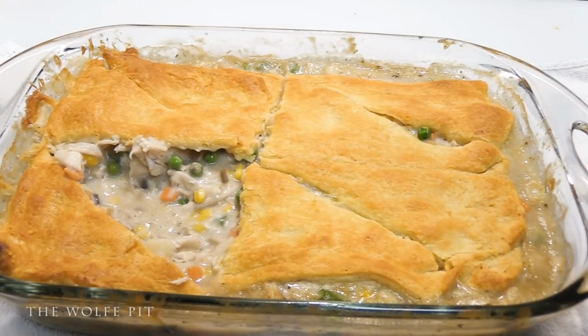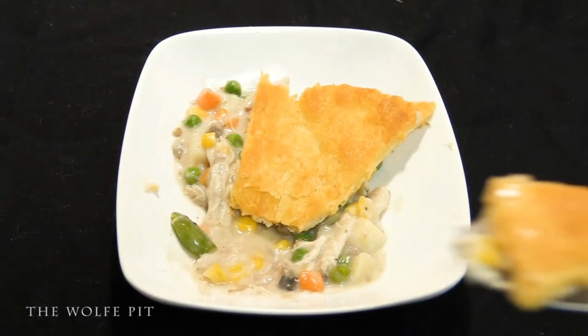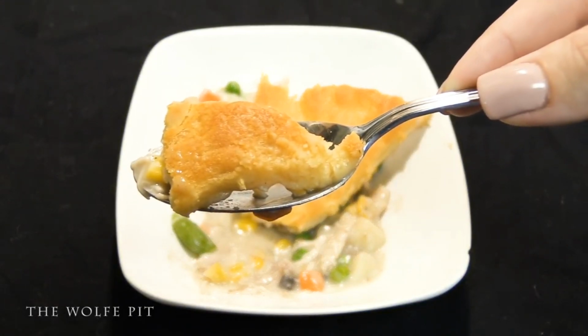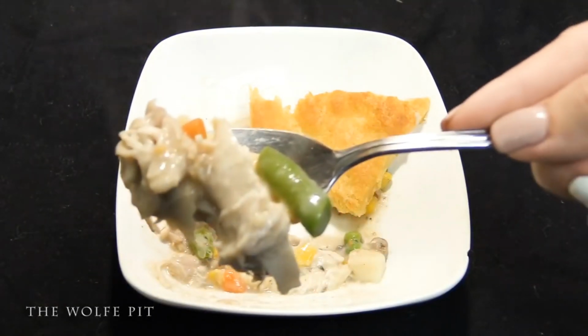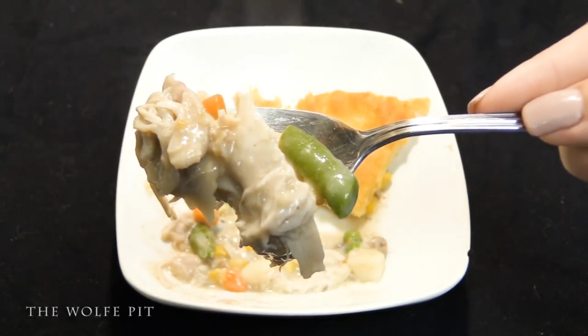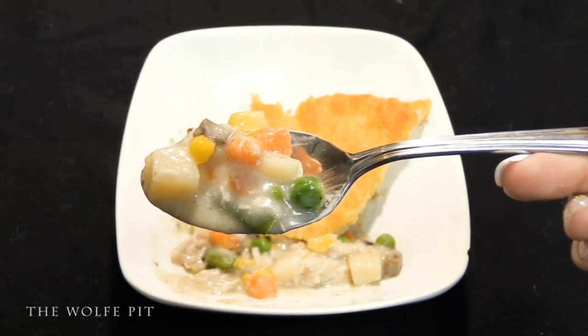And this is one of the best bang for your buck pot pies you're going to find, with huge chunks of moist and tender chicken, peas, carrots, corn, and potatoes, all mixed together in a creamy, savory gravy, covered with a light, buttery, crispy crust. This is budget comfort food at its best.